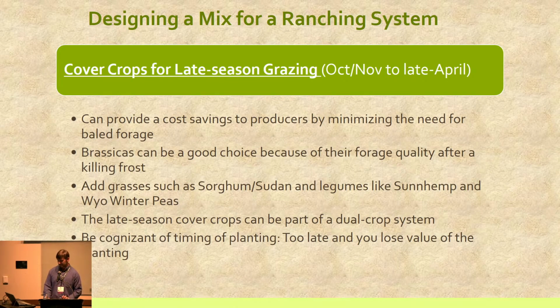All right, so we've talked about this a little bit in terms of what it looks like for late season grazing. So that's October-ish, November-ish through April. Just some things that have worked well in Wyoming. Brassicas can be a good choice because their forage quality after killing frost is still really good. We also like to use sorghum Sudan grass because it's got great biomass and stands up to the weather pretty well. That late season cover crop can be part of a dual crop system also. And you just make sure that you are careful of your timing of planting. If you get too late into your year, you lose value in that planting.